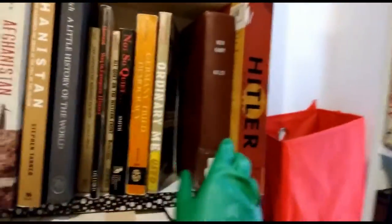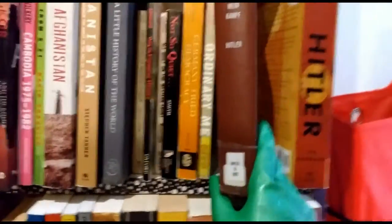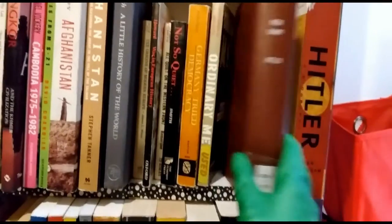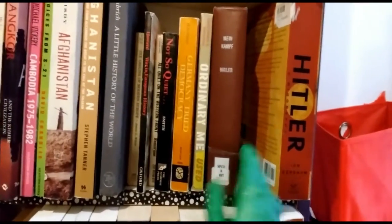Then we've got Mein Kampf. I accidentally stole this. I swear it was an accident. Yeah, but I have Mein Kampf by Hitler. Much, much more boring than you would think.